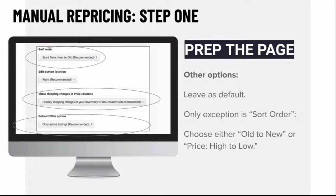There's pros and cons to each. Obviously, old to new is going to allow you to focus on inventory that's older that you want to kind of get out the door. And price high to low allows you to focus on your high value inventory first. Just pick whichever one you prefer.